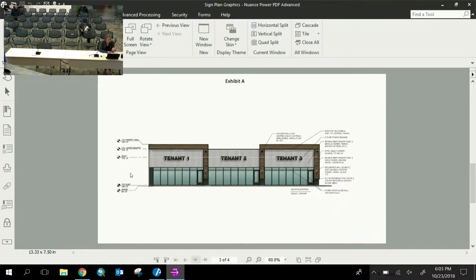End cap tenants per this master sign plan will be allowed to have one sign on the south elevation and then one sign on the east or west elevation. No signs will be allowed on the north. Window signs are also included in this sign package. They do comply with code. However, the written portion of the master sign plan that was presented by the applicant is a little bit more restrictive than code, so window signs are going to be restricted to one illuminated open-close sign. No others. Anything else would have to go through regular code requirements and permitting.